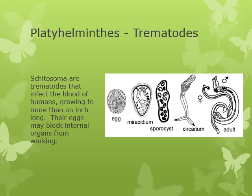The specific type of parasite that he had were schistosomes. They're flatworms, Platyhelminthes, that survive in the blood. They grow to about 1 inch long. Think about that, 1 inch in your blood vessels. Then their eggs end up blocking your internal organs. Fun.